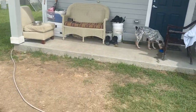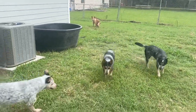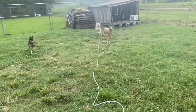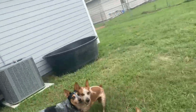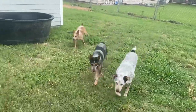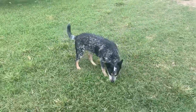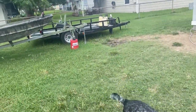Give me the ball, Zoe. Look at the ball, Zoe. Good girl, Zoe. Just showing y'all the dogs. Everybody plays good with each other. You know, they get into it sometimes. They're just like kids, though, you know. Just gotta get on them. But he just chills. He doesn't really play with everybody else like that, but he'll play by himself. If I throw it to him, he'll get it.